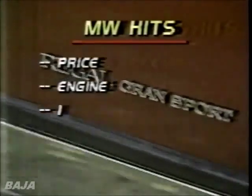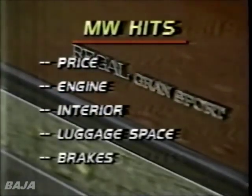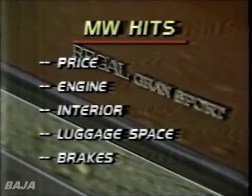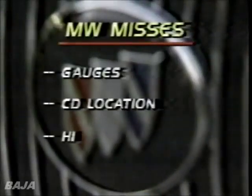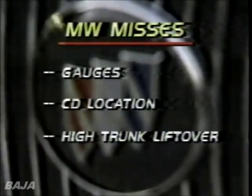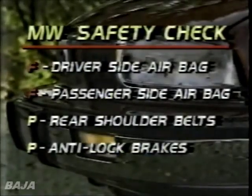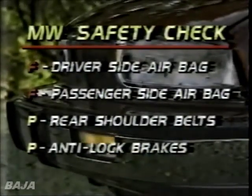But the Regal Grand Sport still has plenty of standard features for its price, and that price leads our list of hits. We're also impressed with the 3800 V6 engine. Then there's the comfortable, efficient interior, ample luggage space, and strong ABS brakes. Misses are the tiny gauges, location of the compact disc player, and high trunk liftover. In our safety check, the Regal Grand Sport passes with anti-lock brakes and rear shoulder belts, but lacks airbags.